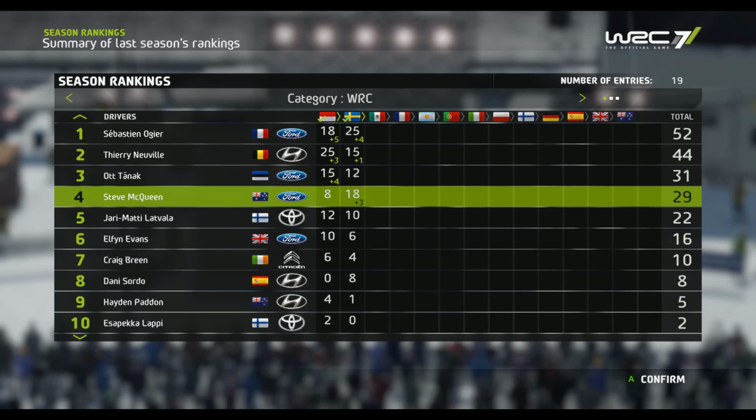Alrighty, that moves us up to fourth. Okay, got the extra 3 points. Gave us 21. So still slipping back behind Ogier. But yeah, not a bad run. So only 2 points behind Otanak in the Ford. And Ogier leading with the team Ford. Not too bad, all things considered. Happy with that. Awesome job.